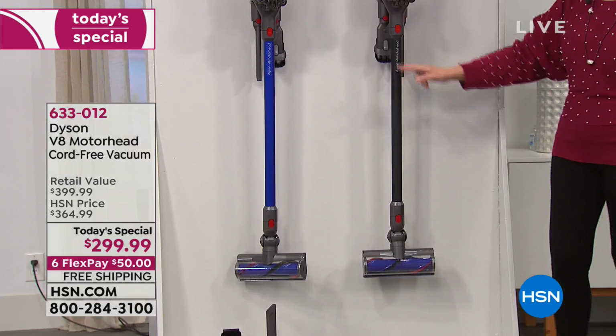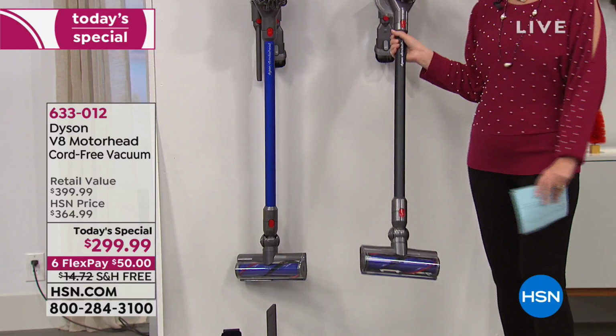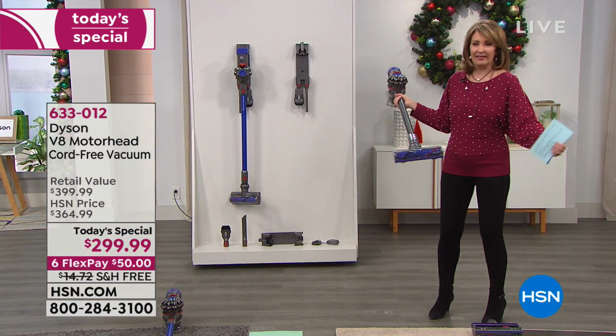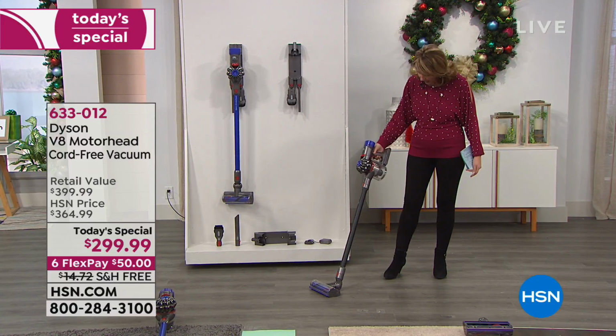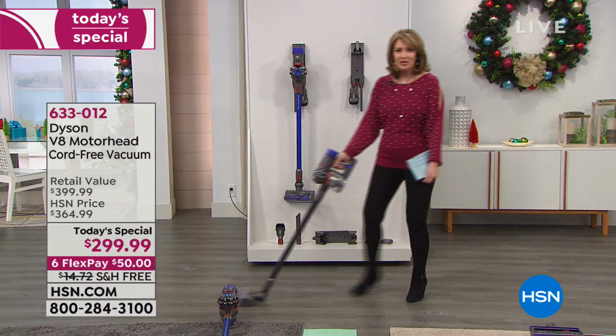There's 2 color choices here. You can do the black, you can do the blue. And it is just the coolest thing. I mean, literally it's on the little docker on the wall. And watch this. I don't have a cord. I'm not tethered to anything. So I can just go to town. I mean, that's why I love this so much. It's so light. It's just boom, I'm ready to vacuum. I mean, it is an absolute cinch.